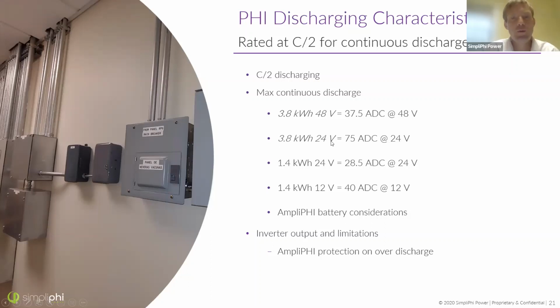Similarly, for our 24 volt, it actually has 150 amp hours of charge there. And if you're discharging at a rate of C/2, that would be 75 amps DC. Now that's per battery. If you have 10 batteries in a Phi bank that are all paralleled up together, you can get 375 amps out of that battery. That would be somewhere around 20 kilowatts coming out of that battery bank. And then we have smaller batteries as well. We'll talk about SimpliPhi battery considerations as well.